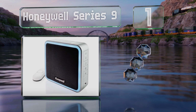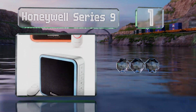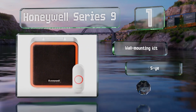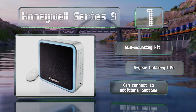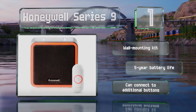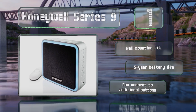And taking the top spot on our list, the Honeywell Series 9 is a portable device with a 450-foot range. It uses 4C batteries and notifies you with a bright LED in addition to sound. You can select from 7 colors and 8 ringtones, or download the MP3 file of your choice. It includes a wall mounting kit and boasts a 5-year battery life, and it can connect to additional buttons.